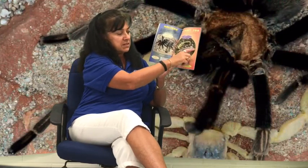Scorpions also molt, so you can see here's where it's molted. This is its outer shell that has come off. You might see that sometimes also with snakes. You may find a snake skin in your yard. So that's where it's molted. It's grown larger and it needs to have a bigger shell.